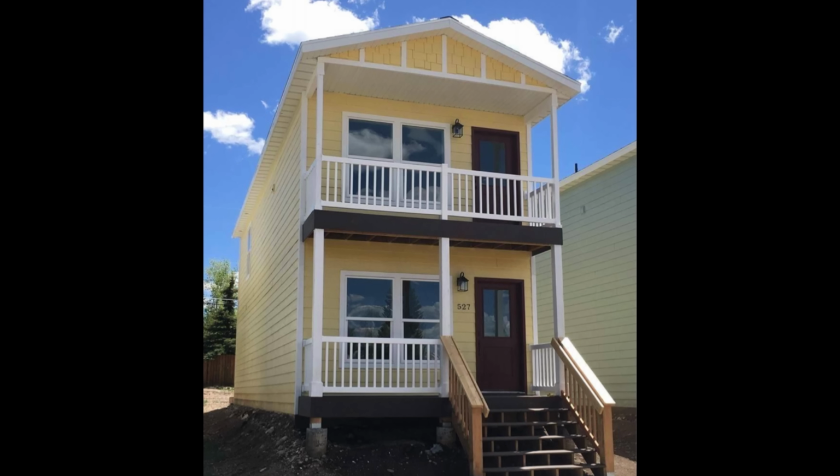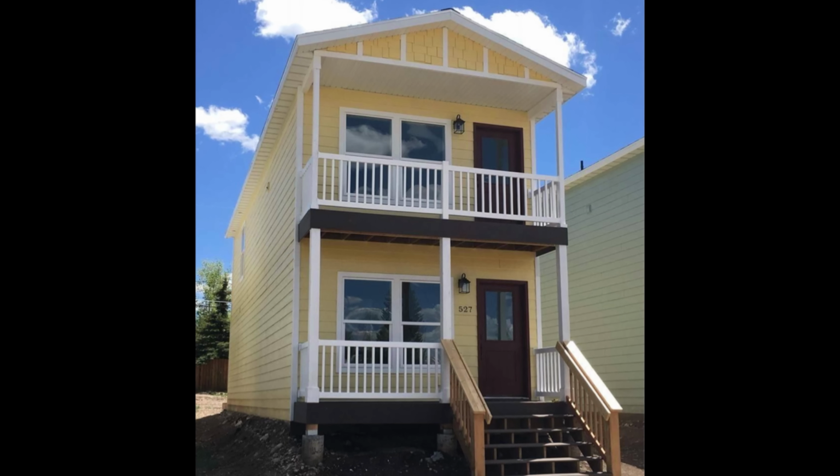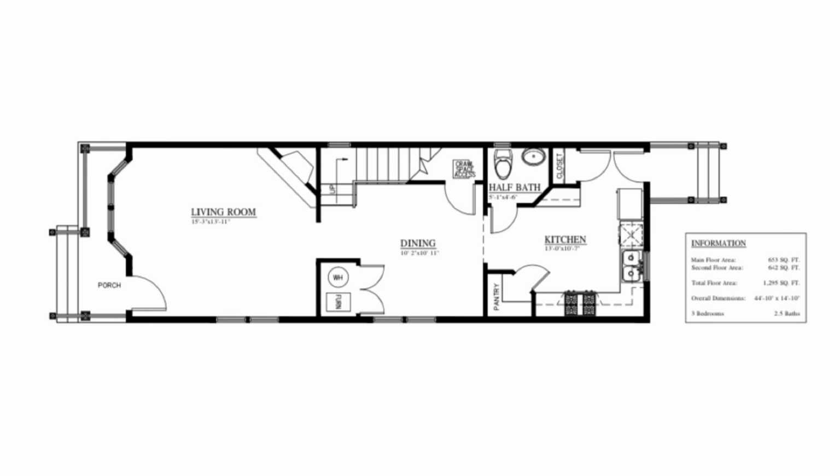A lot of the homes I talk about on the channel have a small footprint, and I think smaller, more affordable lots are going to become more common to increase overall affordability. The Berkeley one would work on an infill or narrow lot while still having 3 bedrooms and 2.5 bathrooms. The dimensions of the ground floor are 44 foot 10 long by 14 foot 10 wide, and the total floor space over the entire plan is 1,295 square feet.